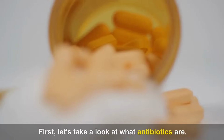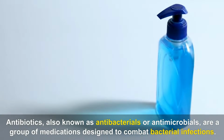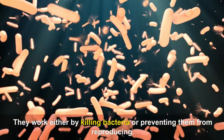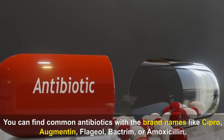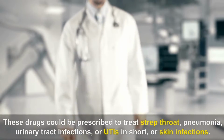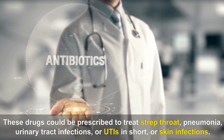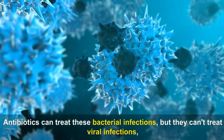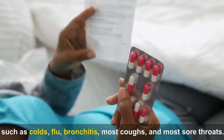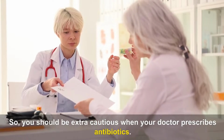First, let's take a look at what antibiotics are. Antibiotics, also known as antibacterials or antimicrobials, are a group of medications designed to combat bacterial infections. They work either by killing bacteria or preventing them from reproducing. You can find common antibiotics with brand names like Cipro, Augmentin, Flagyl, Bactrim, or amoxicillin. These drugs could be prescribed to treat strep throat, pneumonia, urinary tract infections, or UTIs in short, or skin infections. Antibiotics can treat these bacterial infections, but they can't treat viral infections, such as colds, flu, bronchitis, most coughs, and most sore throats. So, you should be extra cautious when your doctor prescribes antibiotics.